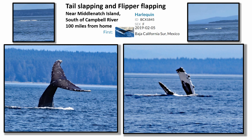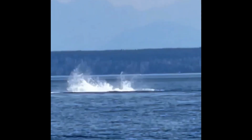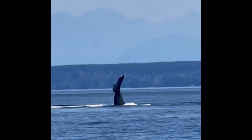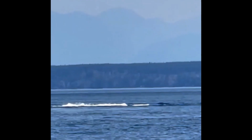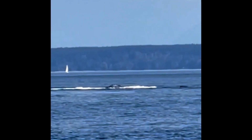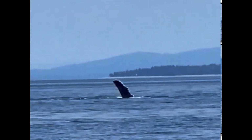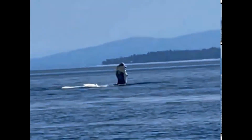This is back to Harlequin. This is the whale we saw up in Middle Natch Island. I just wanted to show you some videos that we took of some unique behavior of this particular whale. Very active. We probably spent half an hour watching this one whale, alternating between this particular tail slapping behavior, and then it would go and lay on its back, and she would wave her flippers around in the air, and then she'd do that for a little while, then she'd go back to tail slapping.